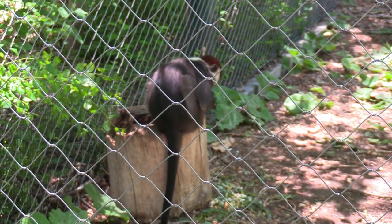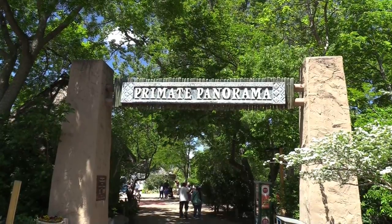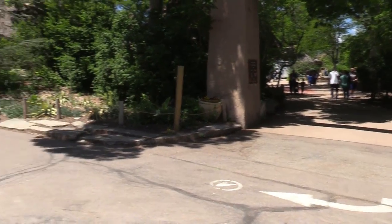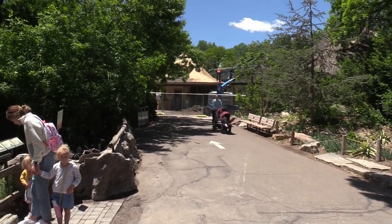Nice long tail. Alright, so primate panorama entrance and exit is the same place. So I'm back on the main trail. Gonna head to the left next.